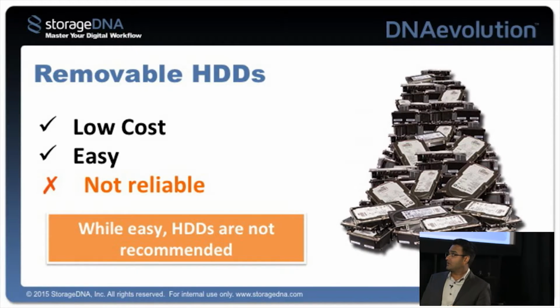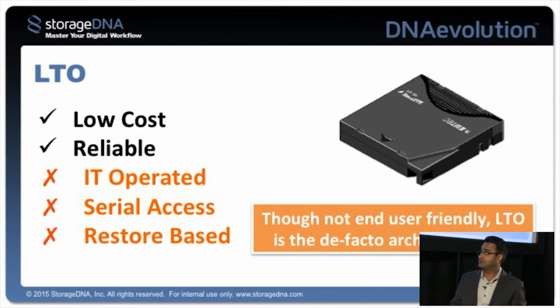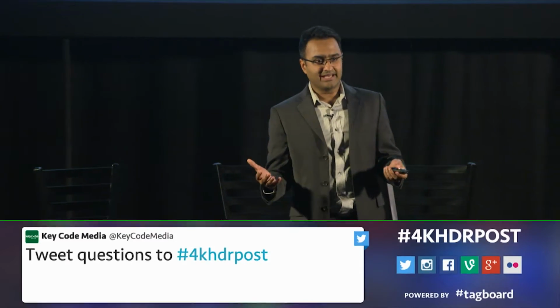However, people have realized that they need something more robust to put their content on, and that's where people fall back to LTO today. LTO is low cost and reliable, but it has an IT operational barrier sitting in the middle. And it's serial access, which means that anytime you want to get access to your content sitting on LTO tape, you have to restore it back before you can use it. However, because of the low cost and reliability factors, LTO is quickly becoming the de facto storage medium where pretty much all content is flowing to and residing.